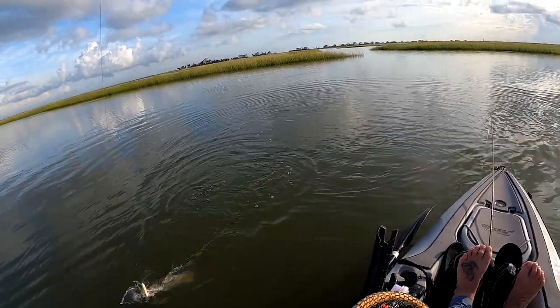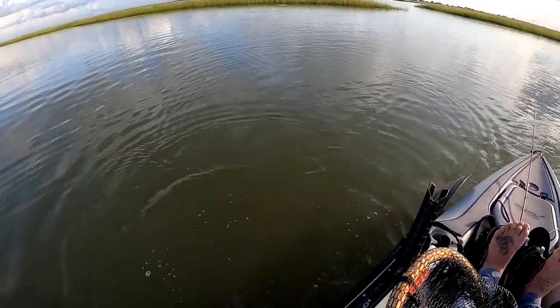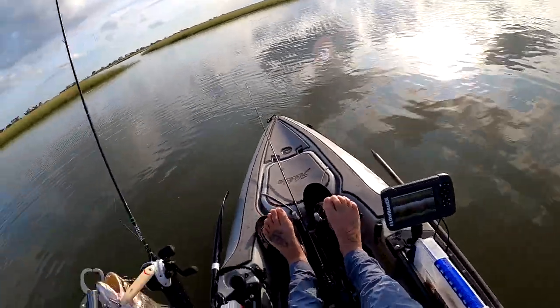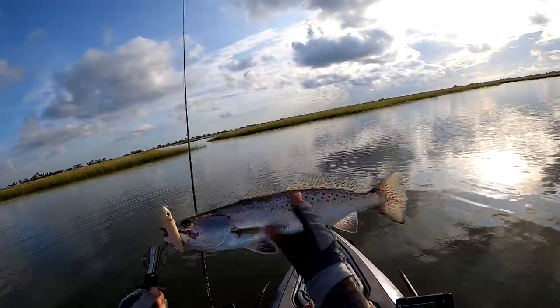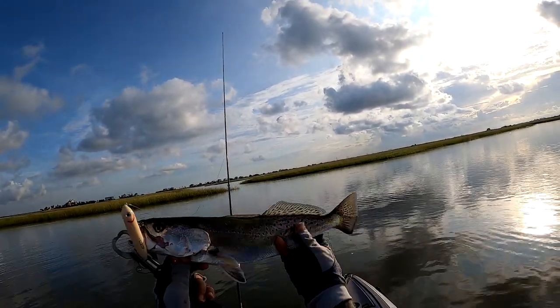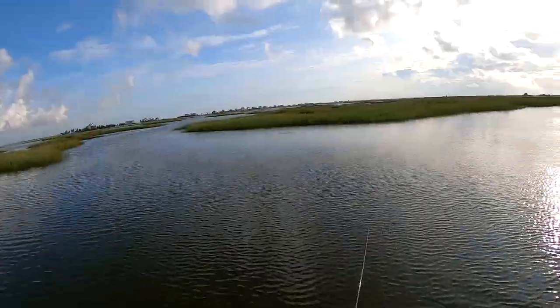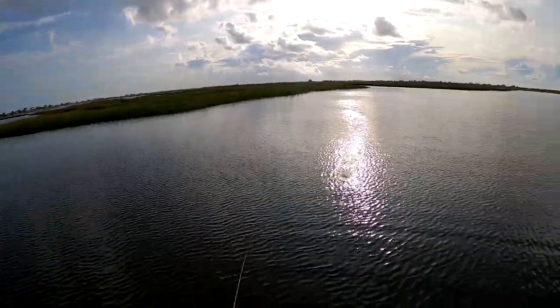Eh, who needs a net? Who needs a net when you got Boga? Look at this guy. Man, I love this bone super spook, man. All right. Moving on, moving on.